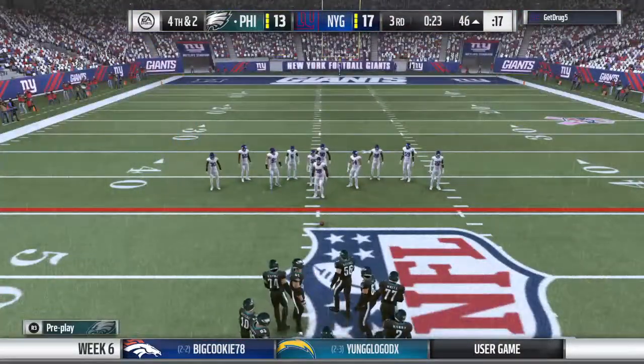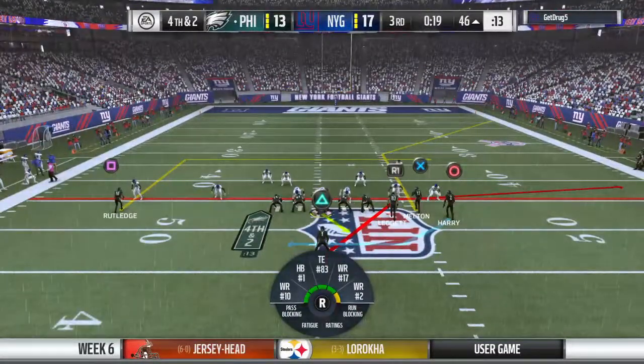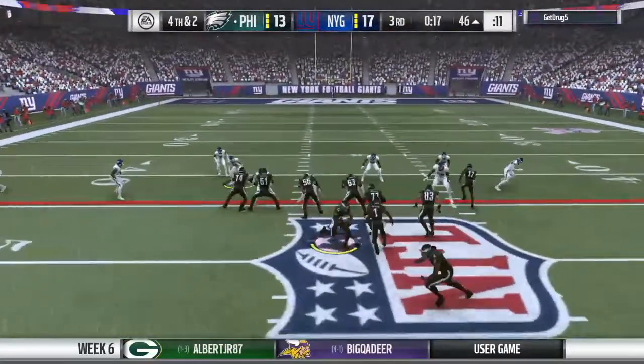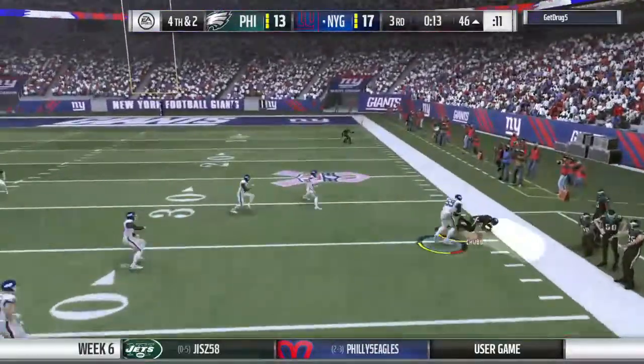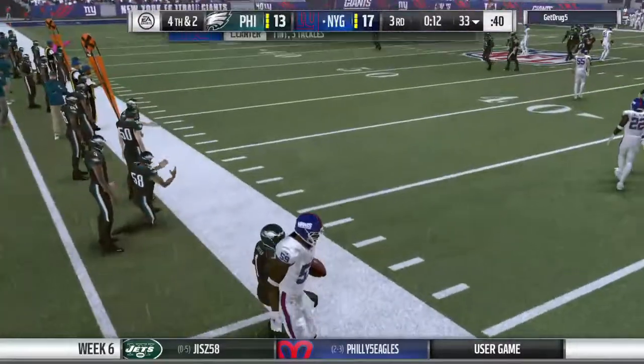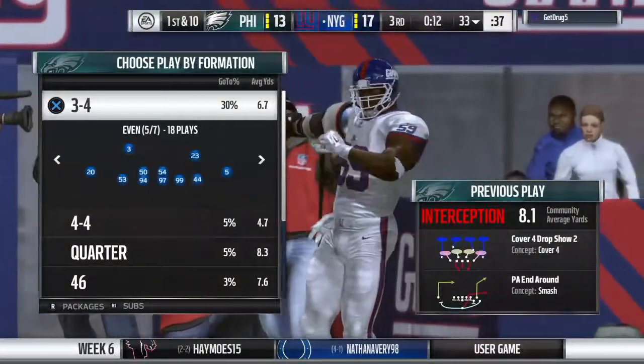The offense staying out. They're going to go on 4th and 2. The play-action fake. They'll look to throw. But when this ball's tipped and intercepted, a great read, and it's picked off. And New York set to take the field.